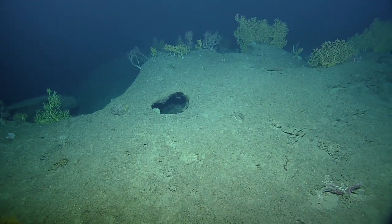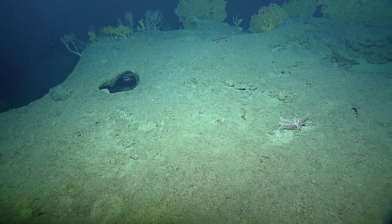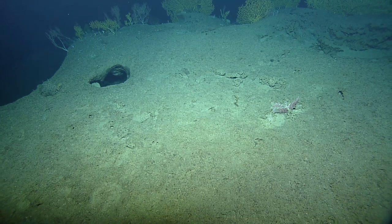I think we have another ChatGPT question saying, what is the airspeed velocity of a swallow in flight? African or European?